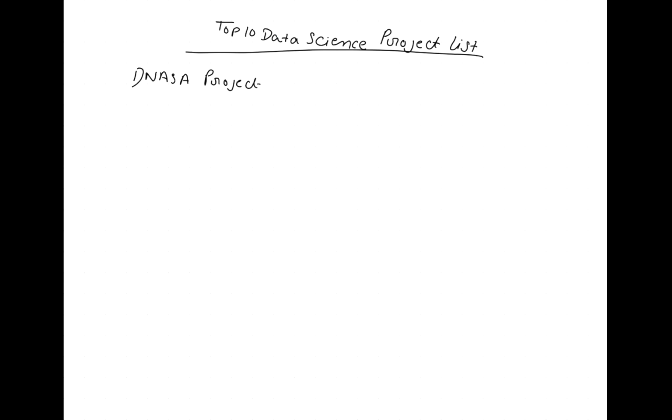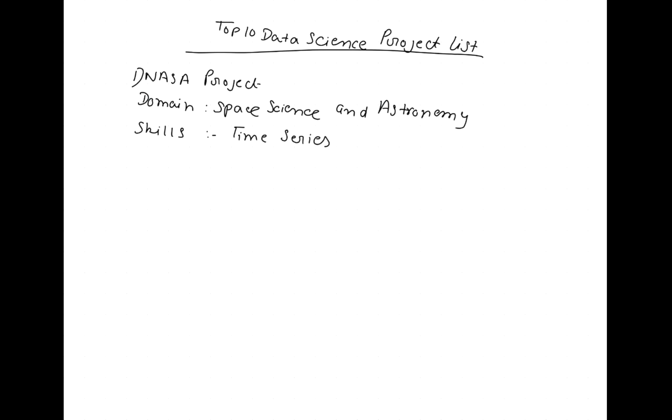It belongs to the domain space science, right? This is space science and astronomy. And what skills will you learn after doing this project? You will get a chance to brush up your skills or learn time series. If you want to use the Kepler telescope data and you want to check over time how many pictures it takes, something like that.